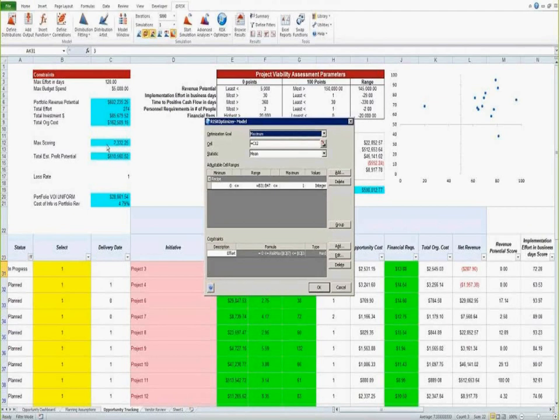So we've set it up, and to set it up, we basically say that our range over here, cells B31 all the way to B47, which are the projects in the portfolio, can be set anywhere as an integer between 0 and 1. I won't be able to modify this because it's filtered. So that's how it's going to turn on and turn off the projects.